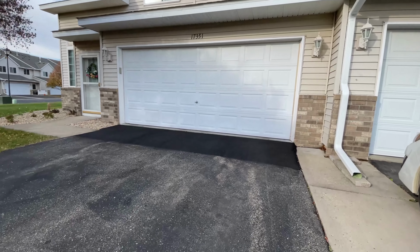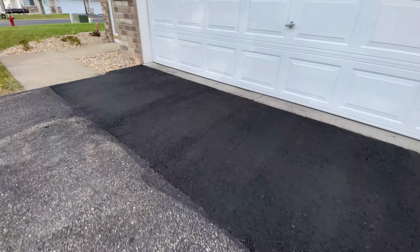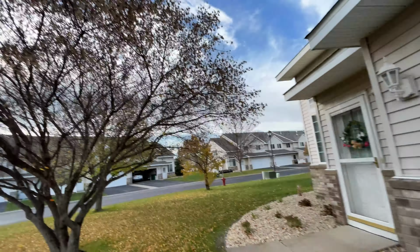When I was getting estimates, comparing the repair versus a completely new driveway, it was a fraction of the price. It was a no-brainer to get just our apron fixed, and it was super easy and super smooth.